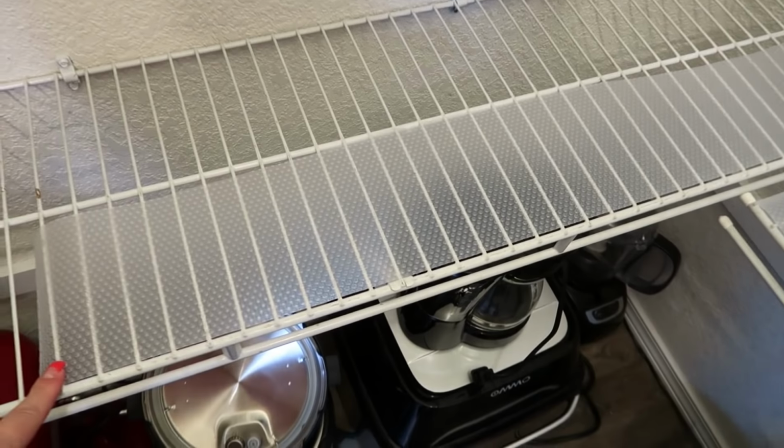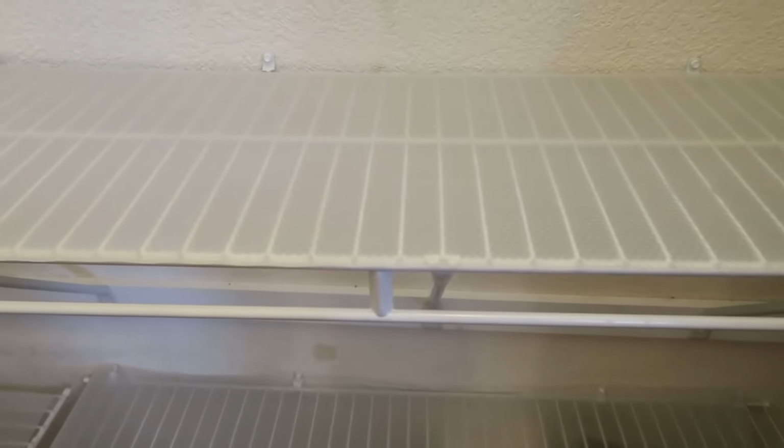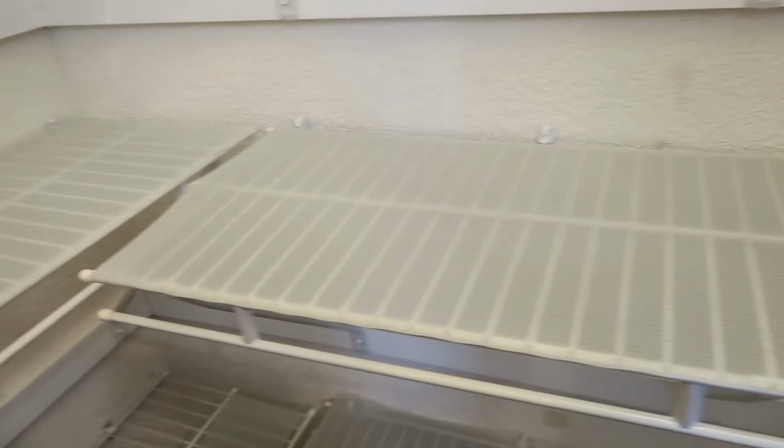I ended up having enough liner to do these two main shelves. I did the front of this shelf and the front of this shelf, and I did the front of this shelf and this entire shelf. So I don't want to order more liner, so I'm just going to strategically place the items that can't or should not fall through the wire rack of the pantry.